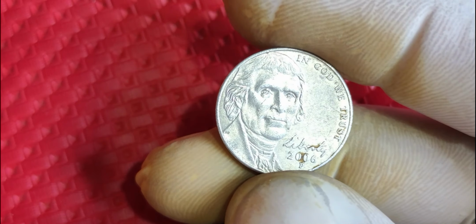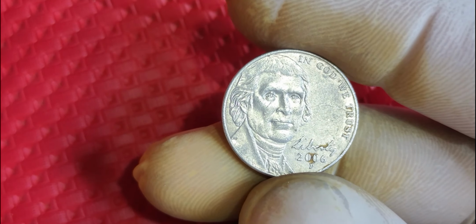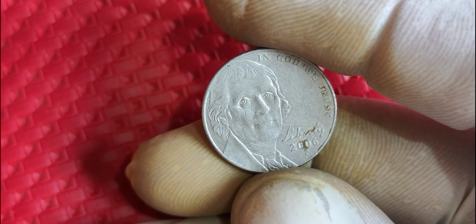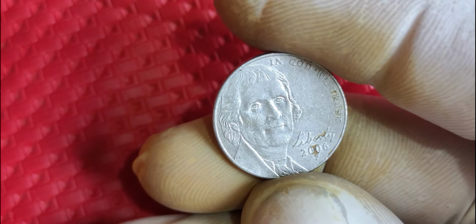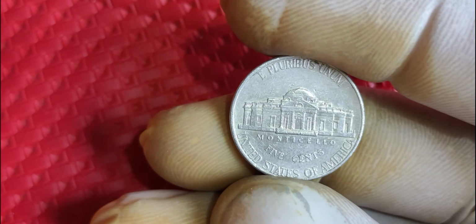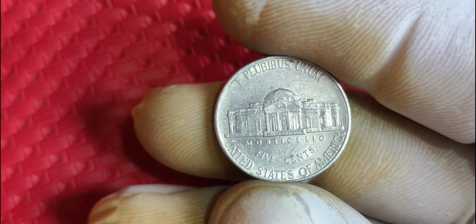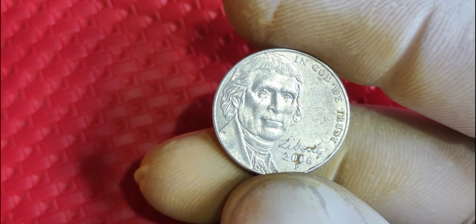Finally, there's demand. High-end collectors are always searching for rare coins in perfect condition to add to their collections, and they're willing to pay top dollar. This combination of rarity, condition, and high demand created the perfect storm for this nickel to reach such an astronomical value. In 2023, this particular 2006 P. Jefferson nickel went up for auction. Collectors from around the world entered into a bidding war, and when the dust settled, one lucky bidder claimed this gem for a staggering $1.7 million.